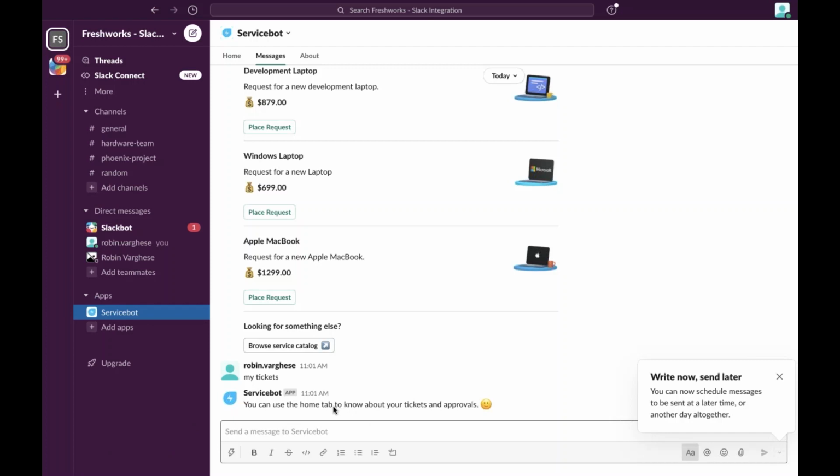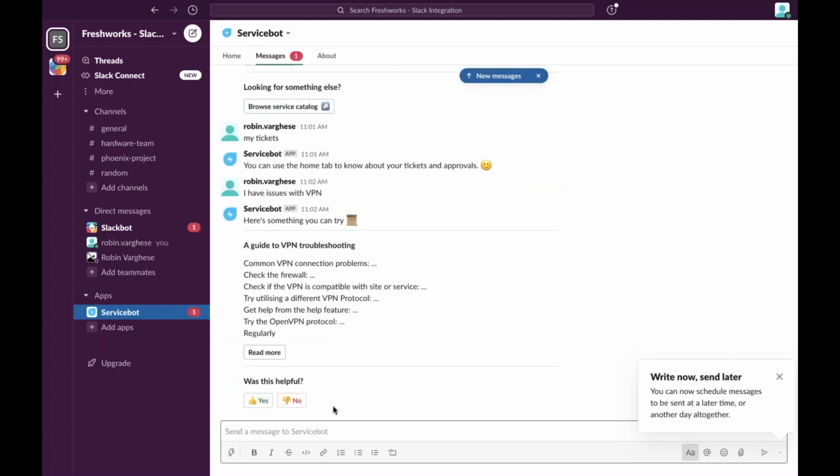But let's take this one notch higher. Now, this is an intelligent bot. It is powered by an ML engine, right? I'm an end user and I'm struggling with something. I can always ask the bot, hey, I have issues with VPN, right? The bot would actually recommend to me a solution article that you will be managing within Freshservice.